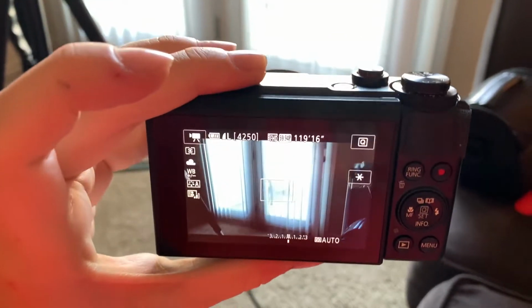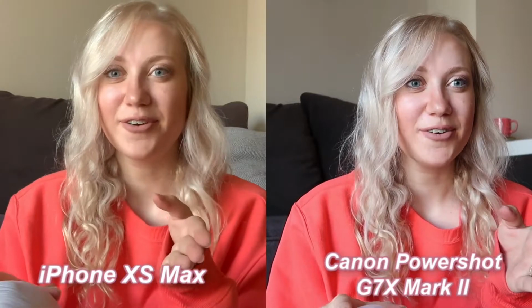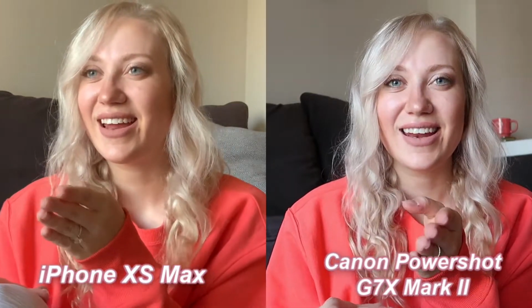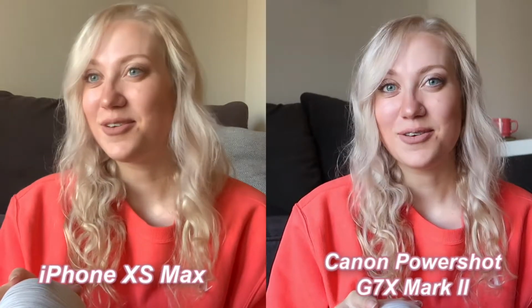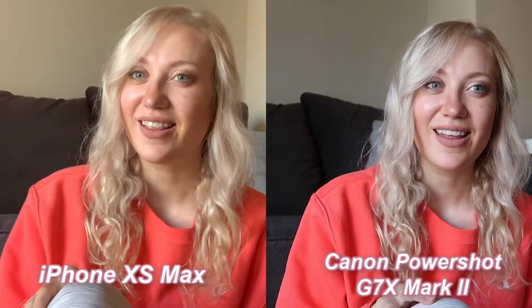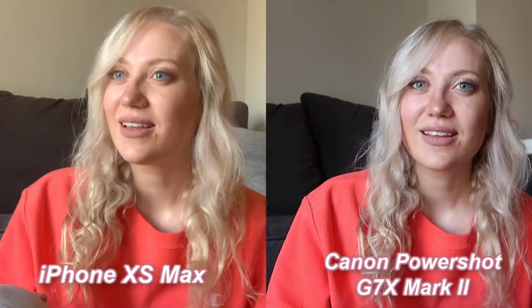So now I'm going to do a side-by-side comparison. So this is the difference between the iPhone XS Max and the Canon PowerShot G7X Mark II. I already see a huge difference. I think the lighting on the Canon is so much better. It's picking up a lot more of the ambient light. I feel like the lighting is a lot cooler.